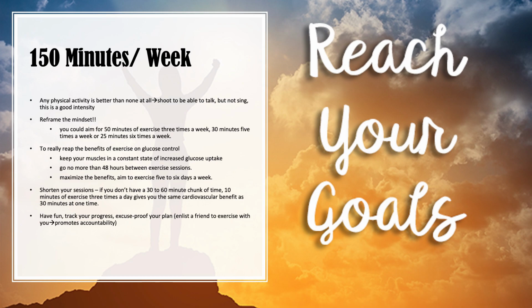The most important thing when you're starting to exercise or incorporate anything as a new regimen is to have fun. You want to track your progress, make some goals. Don't shoot for the stars 100 miles away. Start slow and steady goals. And that way, you'll be able to really maintain exercise and activity as a part of day-to-day living.